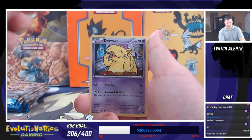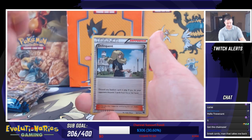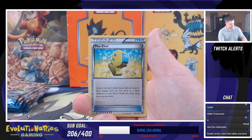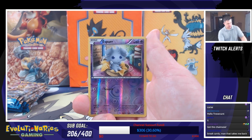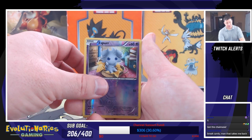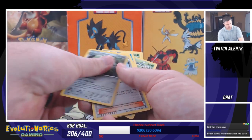Pancham, Krikatot, Petalil, which is now out in Pokemon Go. Bill Cosby. We got Corsola, Gabite, Delinquent, Max Elixir. Yes, this is what I was looking for. I'm actually going to put some of these cards aside that have some potential value to them for later on. 6 points, actually 7 points because it's a reverse. Espeon and a Ferrothorn rare.